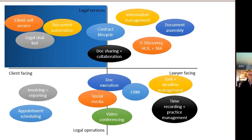And so I guess this kind of exercise about mapping what it is you've already got, what it is you already do. Hey, look, there's a quadrant we don't have anything in. That can be a useful starting point. But I think probably the useful point to remember is I kind of liken lawyers to brides and grooms in this respect.